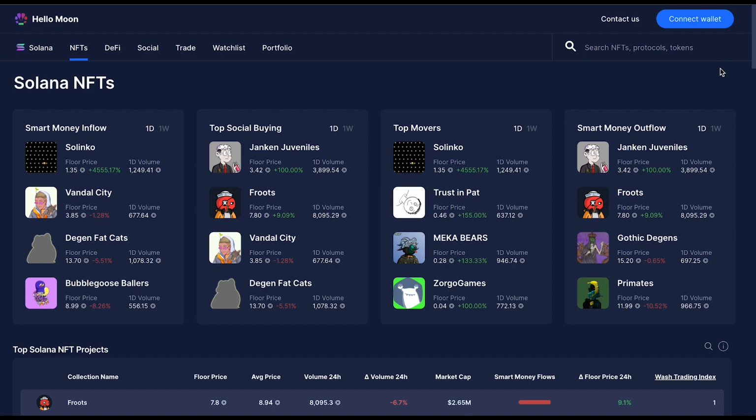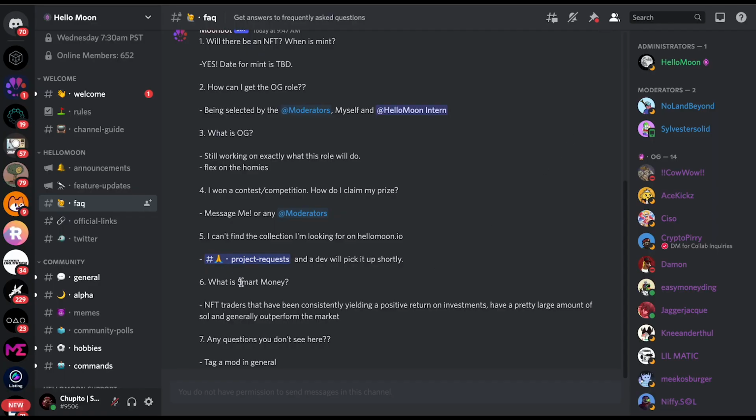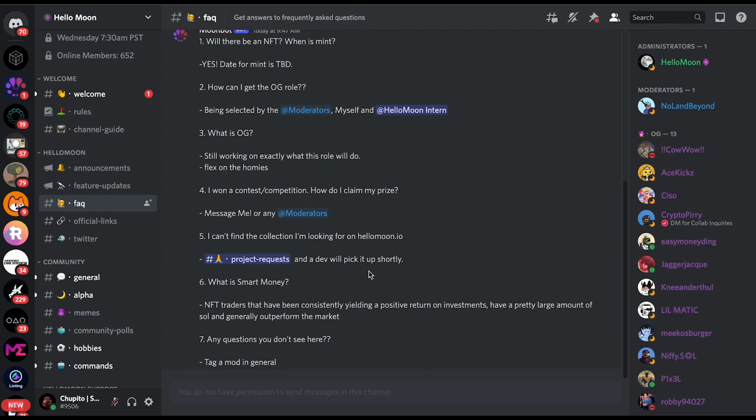So we're here at the Hello Moon tool, and if you don't know about them, they have really valuable tools, and the one I like the most is the smart money inflow and outflow. You can see them over here. We're gonna hop into their Discord to see what smart money actually means. As you can see here at point 6, what is smart money? It's NFT traders that have been consistently yielding a positive return on investment, have a pretty large amount of SOL, and generally outperform the market.